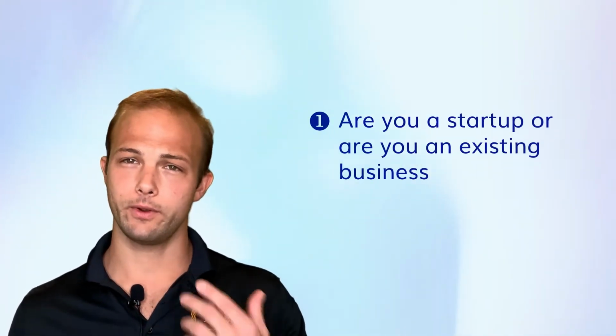What are the requirements for equipment financing? Let me break this down. There's a couple ways to look at it. First, are you a startup or are you an existing business? Okay, if you are a startup, it's pretty cut and dry, right?